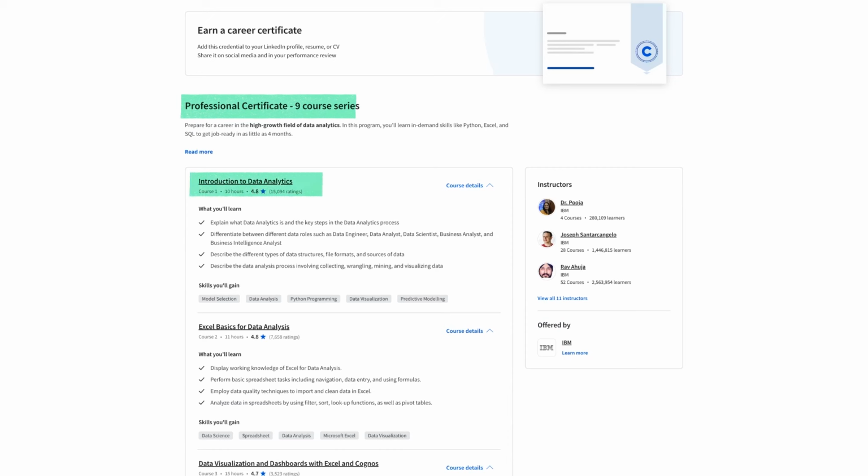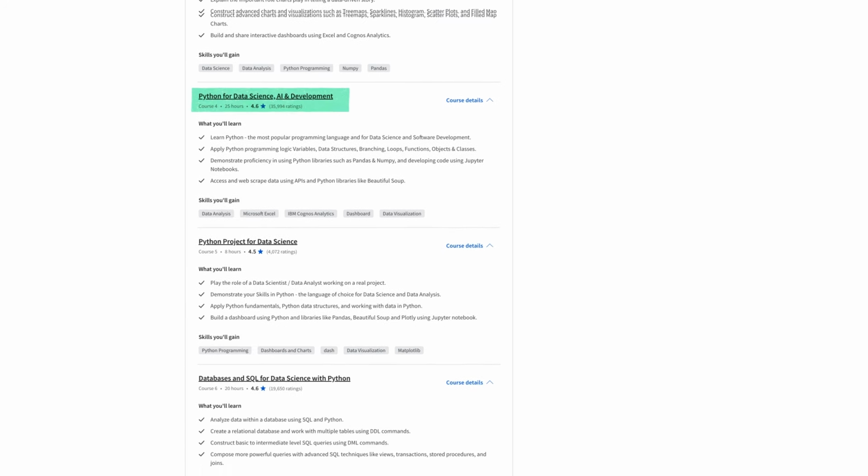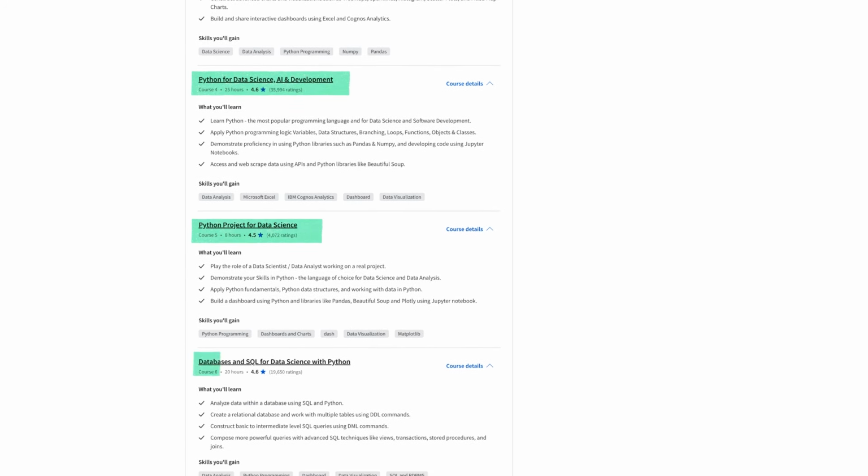So in the first course, it's basically just an introduction to the field, and then you move into Excel in the second course, and then start working with data visualizations and creating dashboards, both using Excel and Cognos. And if you don't know what Cognos is, it's basically IBM's version of Power BI or Tableau, you could say. There's also a Python course as well as a Python project, and then you'll have to learn a little bit on databases and SQL and combine that with Python as well. And as you might have noticed, there's also a lot of Python in this course, which I think is a plus, especially because it's so useful and many employers are looking for Python skills.